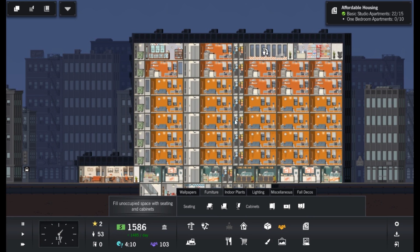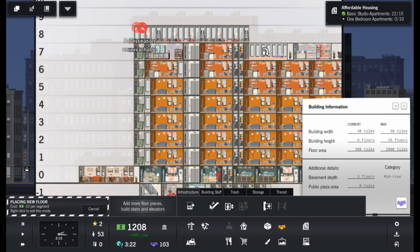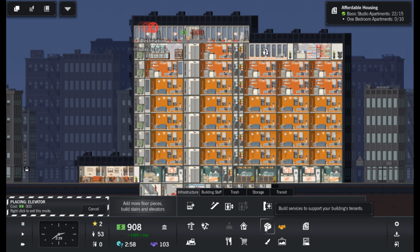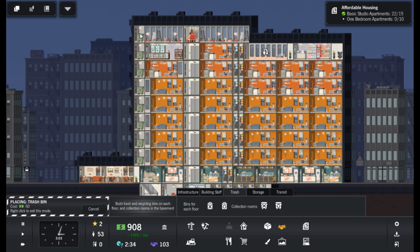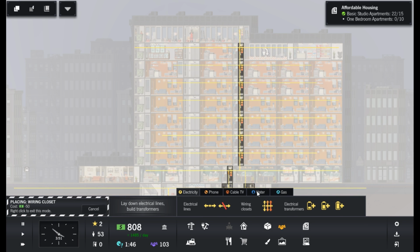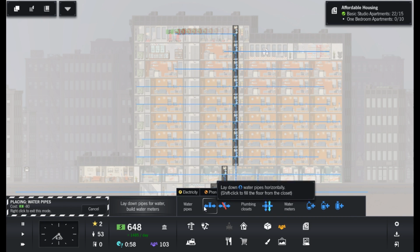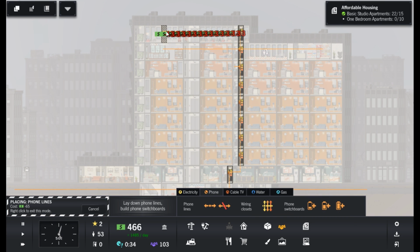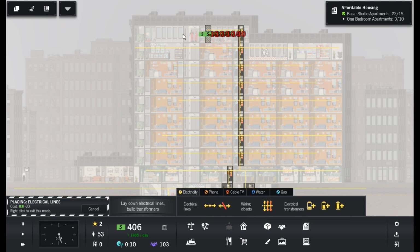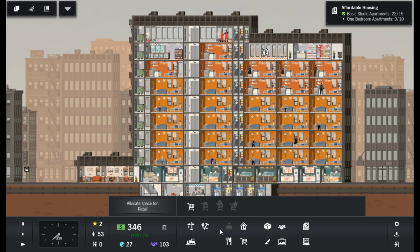Now, construction. Elevator. Bin. These thingy-majigs. Wiring. And water. And then if we... Oh, you probably don't need water. You need phone and electrical. So electrical and phone. And then we can put in another store when that is eventually built. Which is taking forever. Come on.